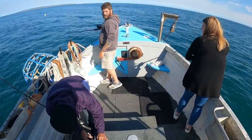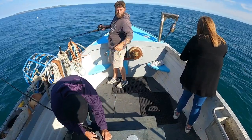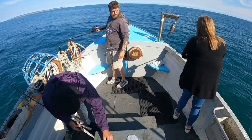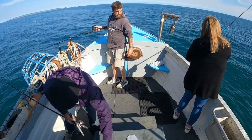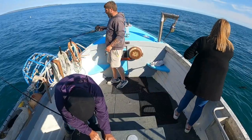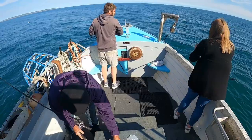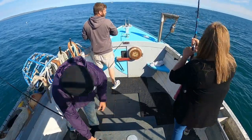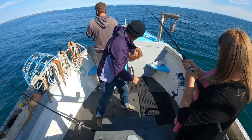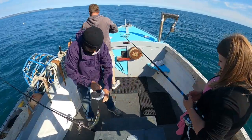Fish on, Tiff. Again. Tiffany's fish on. Get some fresh bait. When you get it, Tiff, lift the rod right up high when it comes to the boat. Keep reeling. You don't want to let him slack. Keep the weight always there. When you get up on the surface, walk back and over. That's it. There he is.